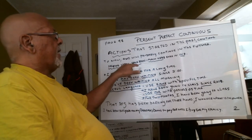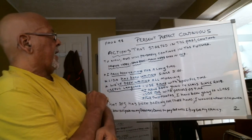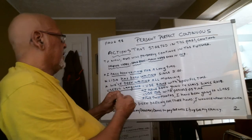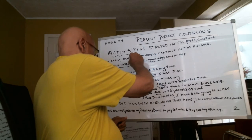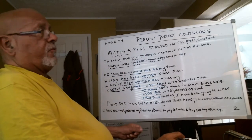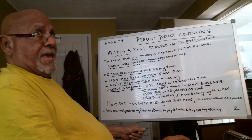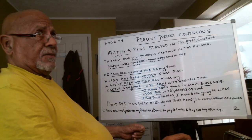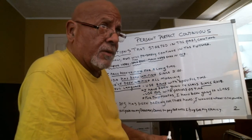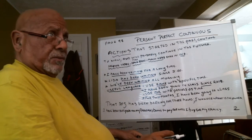Now, here we have two helping verbs. Have been or has been, depending if it's singular or plural. Have been or has been. The main verb always ends in ing, all the time. The main verb comes after the helping verbs, always. So we have some sentences here.